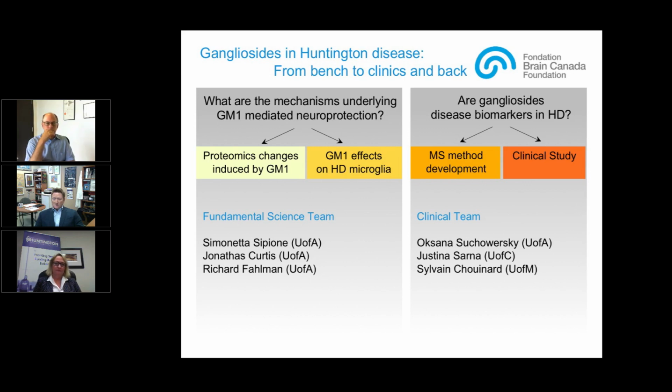So we're looking to confirm the hypothesis, whether we can accurately measure GM1 in people, what the levels are normally in people with HD, and also in people at risk for HD, and to see whether the levels change as the condition progresses. So the purpose of this is to see whether we can use GM1 as a biomarker, and what that means is whether we can use it to measure how the condition is progressing.